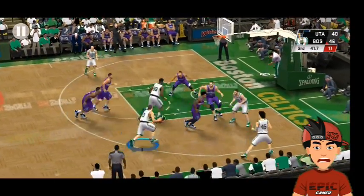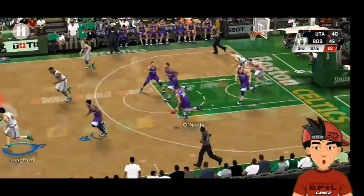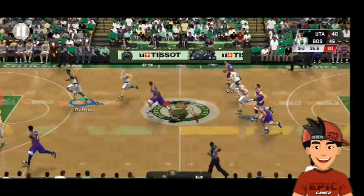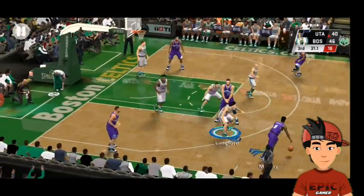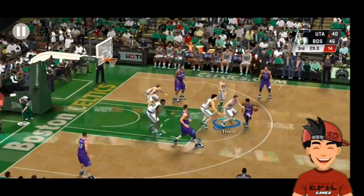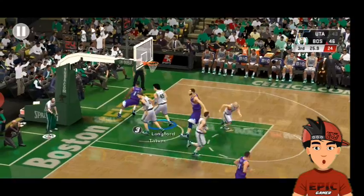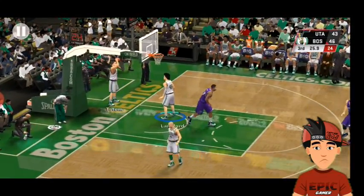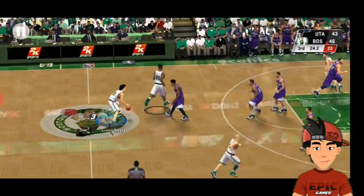Here's the screen. Tatum. And there's the rejection. Now Conley. 12 points for him. Castro O'Neal takes the 3. And it's good. With the success they've been having from the 3-point line since halftime, I'll bet you that scoreboard starts to look a lot different real soon.